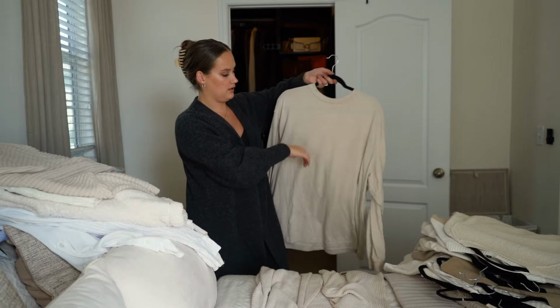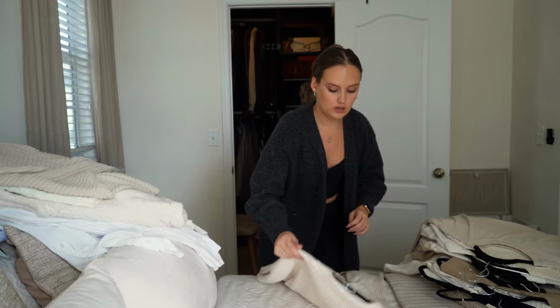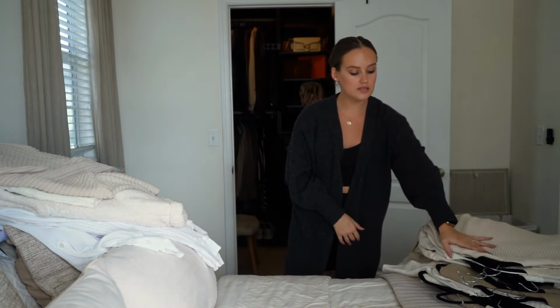This is just a long sleeve, not necessarily a crew neck, just a bigger long sleeve shirt that I do like to throw on. And I do like this cardigan. The other ones I'm kind of eh about, but this is one of my favorites. Not much went away with this one, but I kind of expected that.